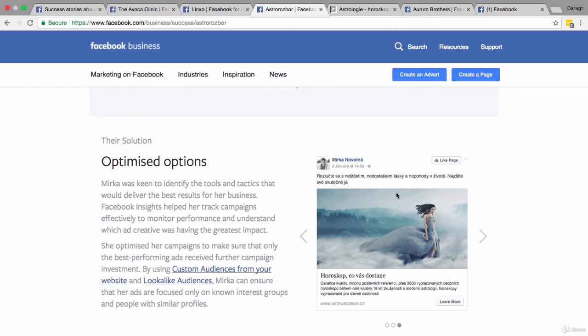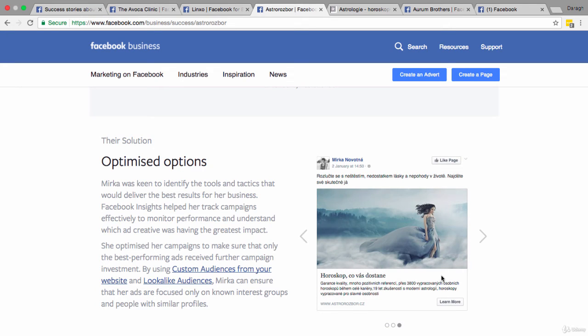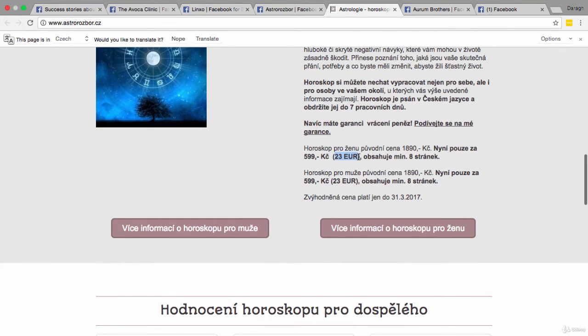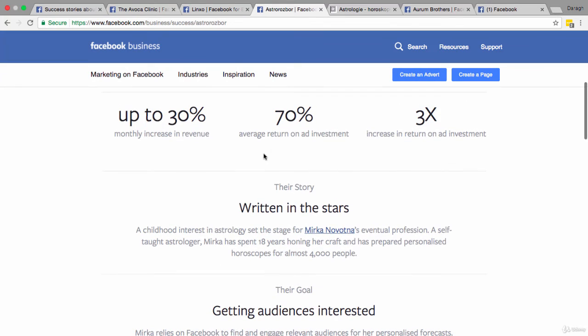So let's have a look at her ad creative here and see if it really ticks the boxes. We can't really read the text here because it's in Czech, but you can see that the images are definitely catching attention. And I'm sure that you've got the word for the horoscope here. You've got some questions that are probably pulling you in. And you've got the call to action to really learn more. So it's not a hard drive to get the sale, but I'm sure it's leading them towards this page here on her website where there is the opportunity to go ahead and buy the reports at a pretty reasonable price of 23 euros.